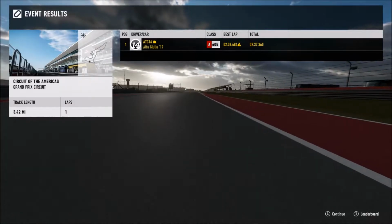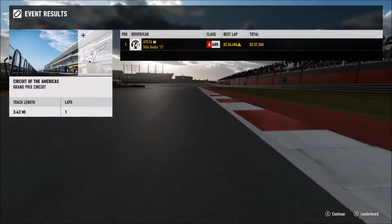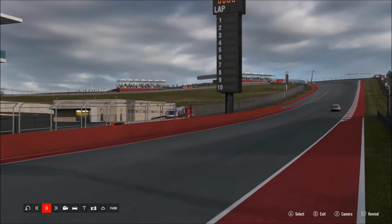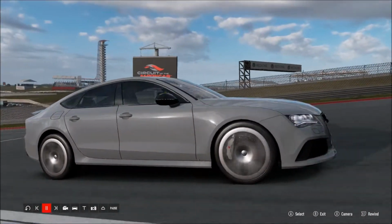The Alfa Romeo does it in a 236.484. Incredibly fast, and I have to say, Fiat Chrysler has kind of been milking its luxury brands of Alfa Romeo and Maserati. A lot of people say the Levante and the Ghibli are no good.